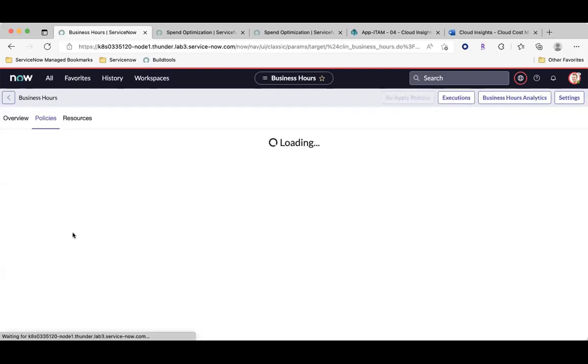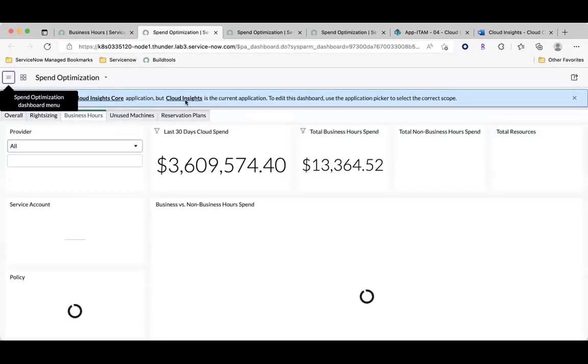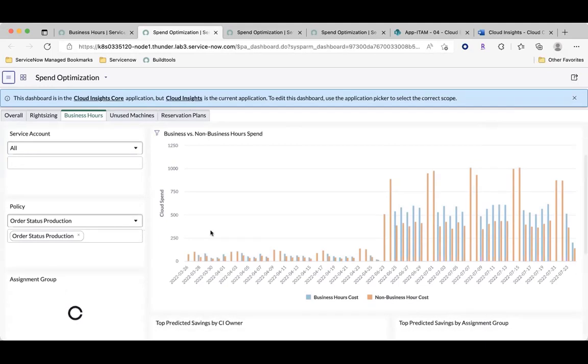Once it is saved, it will start calculating your spend. Based on the information that it has downloaded so far, it will calculate how much you have spent during business hours versus non-business hours. I'll give you an example. So let's say now I have created a report to see how much I'm spending in a business hour versus non-business hour. So you will get data like this. In this case, I have already selected a particular policy which I'm interested in, the one that I created.